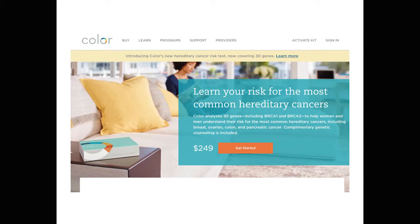So breast cancer has led the way in so much of genetics, and one of the most important things was that genetic testing for breast cancer for many years was offered only by one company, Myriad Genetics.